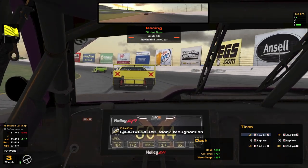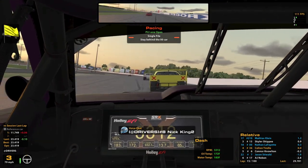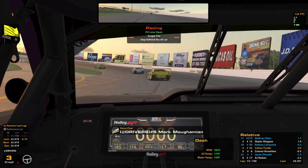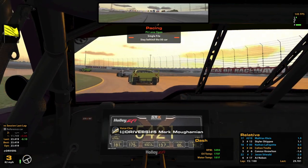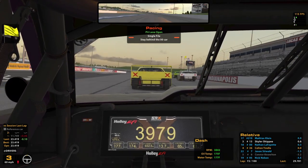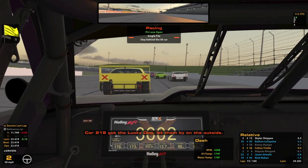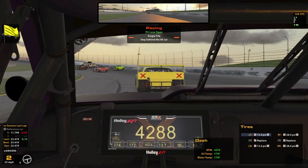You had a great pass on you earlier, Nick. The leader's pitting now. Yeah, it's been a ton of fun racing this. I like this car. Guess we can't pit yet. It's been a lot of fun. I don't know where the pace car is, so we could have probably pit there. Car 19 got the lucky dog. Let them pass on the outside. Probably should have pit there, but that's okay.